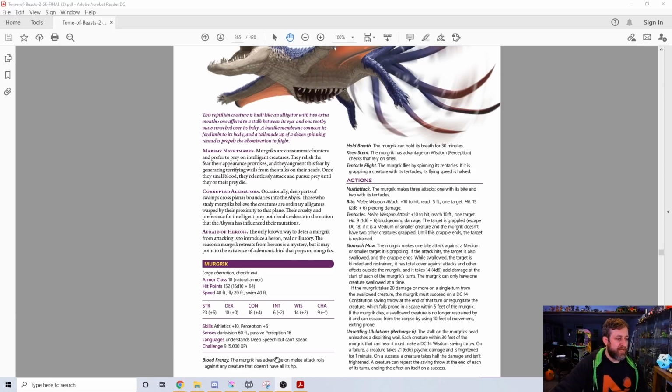We have a blood frenzy ability, advantage on attacks against creatures that don't have full HP. It can hold its breath for 30 minutes. Advantage on perception checks that rely on smell, and then again tentacle flight. It flies by spinning its tentacles with a 20-foot fly speed. If it is grappling a creature with its tentacles, its fly speed is halved.